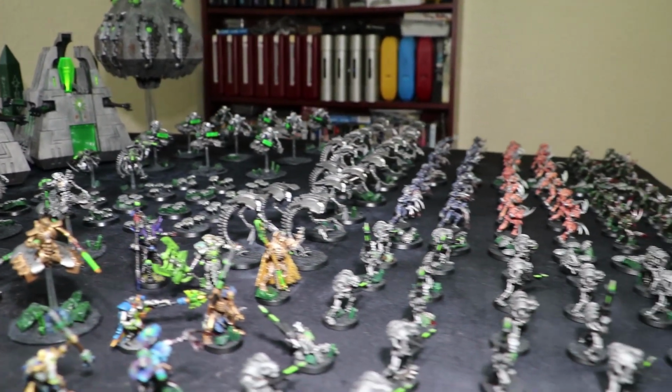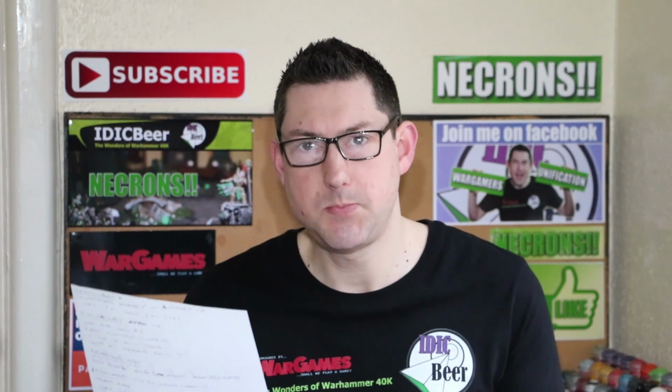Elites: Deathmarks have come down 1 point. Flayed Ones have come down 4 points, and Praetorians 3 points less than they were. Dispersion Shields have come down 3 points also on your Lich Guard. Wraiths have gone up 17 points, we'll talk more about them later. Destroyers have come down 13 points, and Tomb Blades have come down 10 points. Also on Tomb Blades, the Scopes have come down 1 point, and the Shield Vanes have come down 3 points.